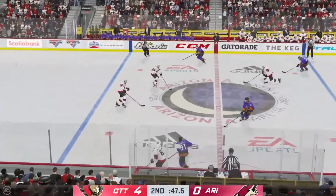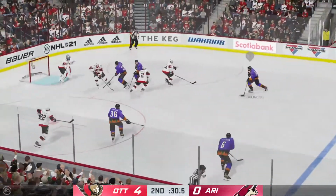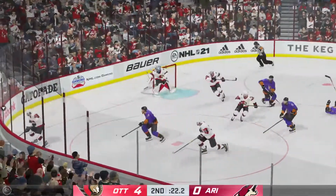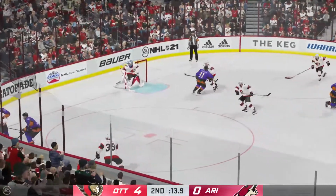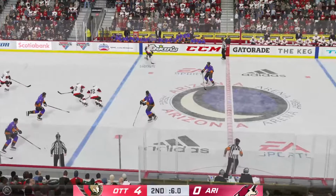Batterson's slow to get up there. Hopefully he's alright. Goligoski with a shot, that goes wide. Forsberg just waiting for action at his net. He's only faced 8 shots tonight. Here's Shaw over to Bishop.